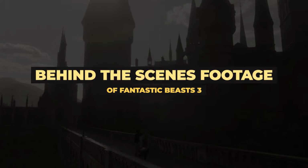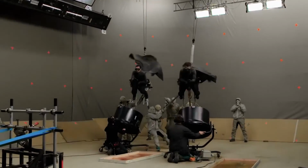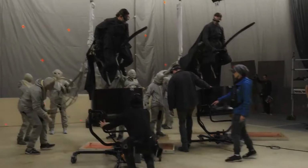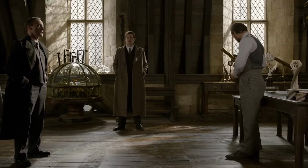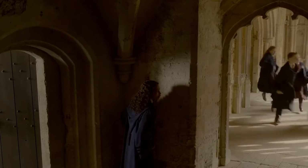Behind-the-scenes footage of Fantastic Beasts 3. At its Cine Europe presentation in Barcelona, Warner Bros. screened some behind-the-scenes footage from Fantastic Beasts: The Secret of Dumbledore, giving fans a bit of what they should expect from the third and very anticipated installment.